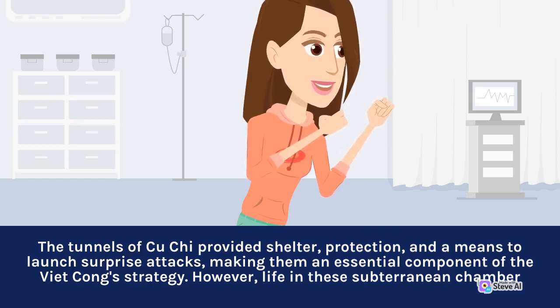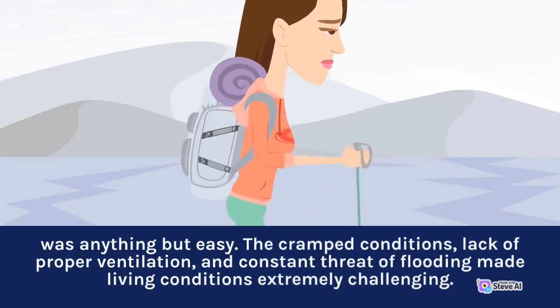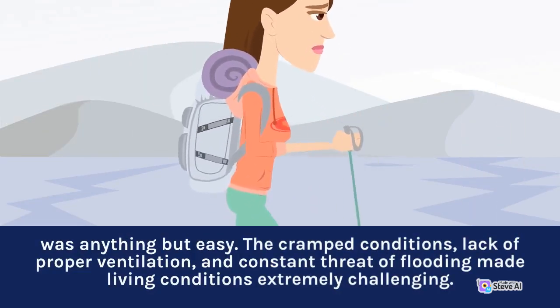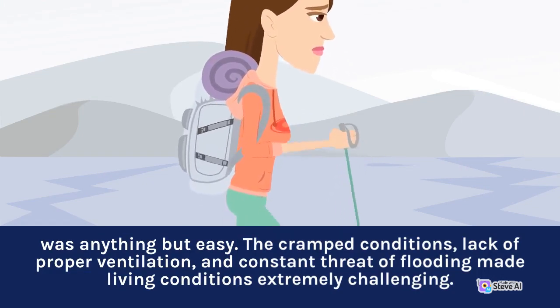However, life in these subterranean chambers was anything but easy. The cramped conditions, lack of proper ventilation, and constant threat of flooding made living conditions extremely challenging.